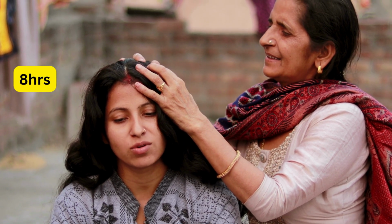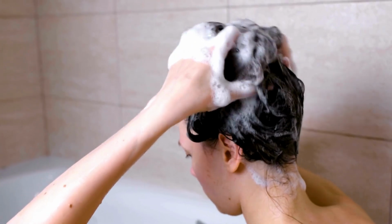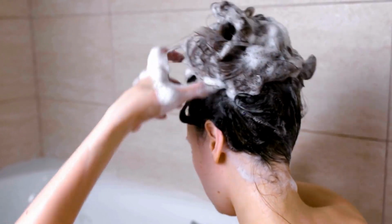Overnight is perfect. In the morning, use a fine-toothed lice comb to remove the dead lice and nits before washing your hair with a gentle shampoo. Repeat this process every 3 to 4 days for 2 weeks.